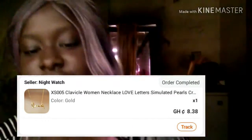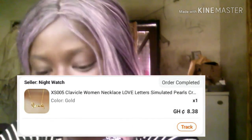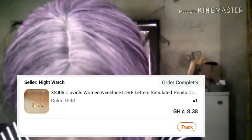And I got some things. What else did I get? Oh yeah, let me show you. I got some jewelry. The thing is, the wig is so thin. I'm sure you could see the net under it. I don't know why it's so thin. Anyway, this is a love necklace. I got it.